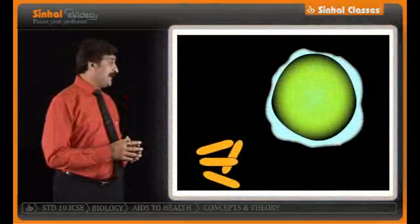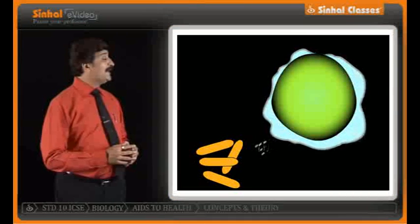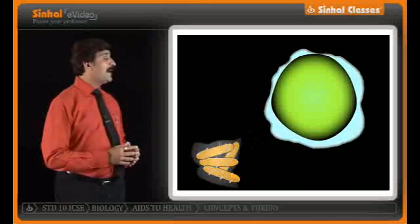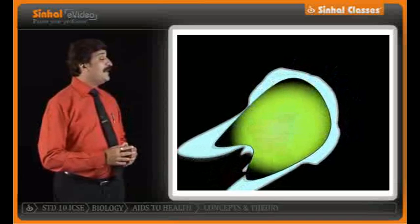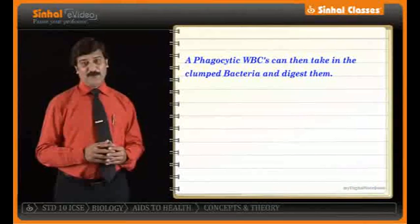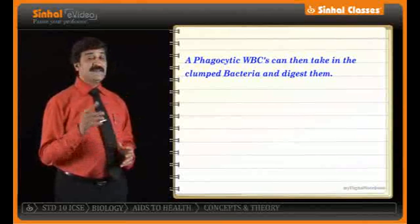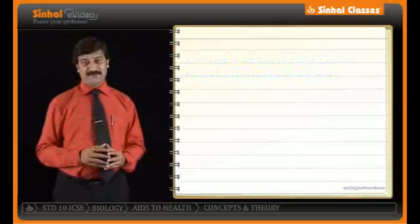Here on the monitor, you can see a lymphocyte recognizes a bacteria as foreign and secretes the appropriate antibody. You can even see in the second one, the antibodies make the bacteria clump together. The phagocytic WBCs can then take in this clumped bacteria and digest them. This is the role played by interferons. When we talk about this defense mechanism, we should also take into account what the specific defense mechanism is. Let's see details of that on the monitor.